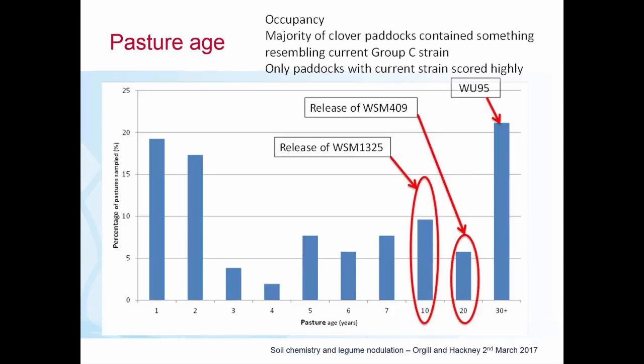So again, this is just from the Central West, and this is just a distribution of pasture age that we had. So you can see we tended to have reasonable proportions, somewhere around 35–40% of fairly new pastures in that survey, and then some older ones as well.